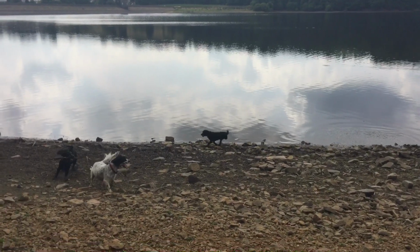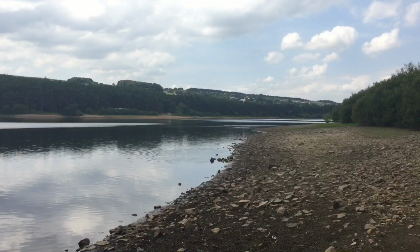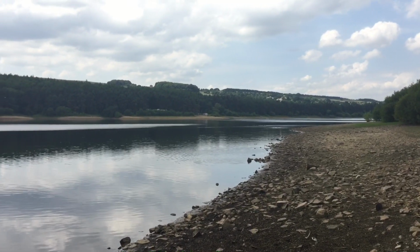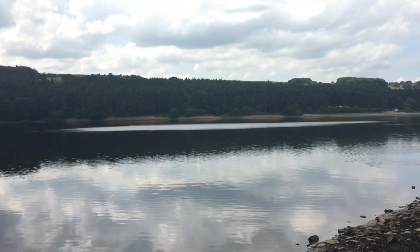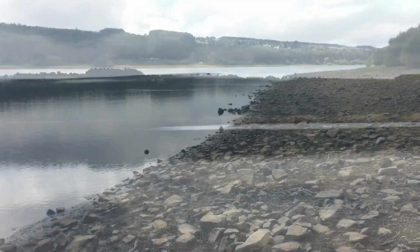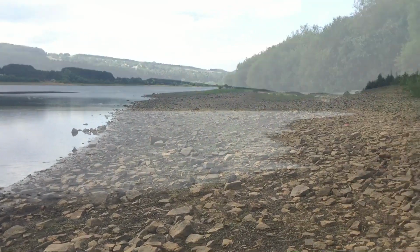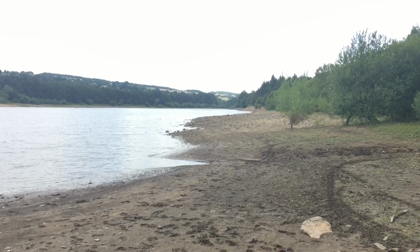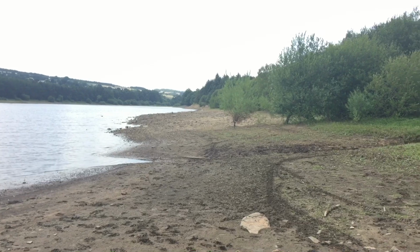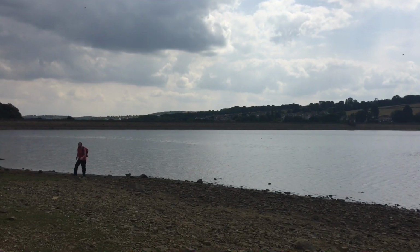The dogs again. So, like I said, these banks are really dry. They wouldn't normally be that low. You wouldn't be able to walk on them like we have been able to. And this could almost be the beach, couldn't it?